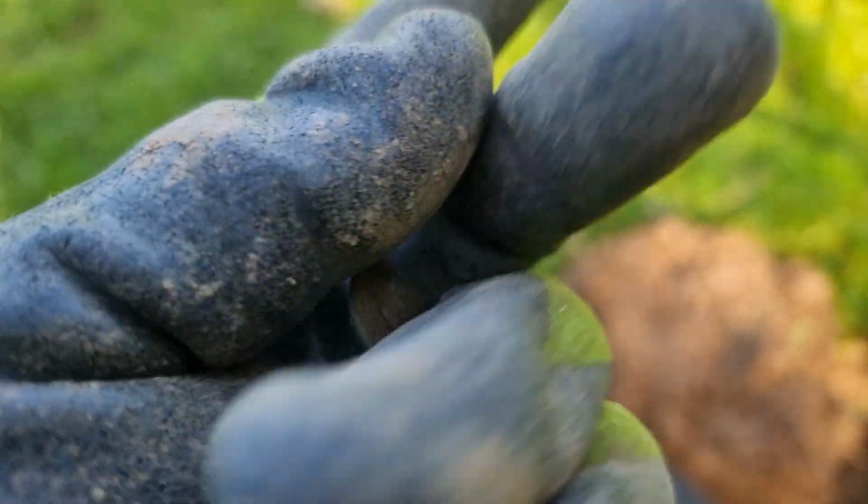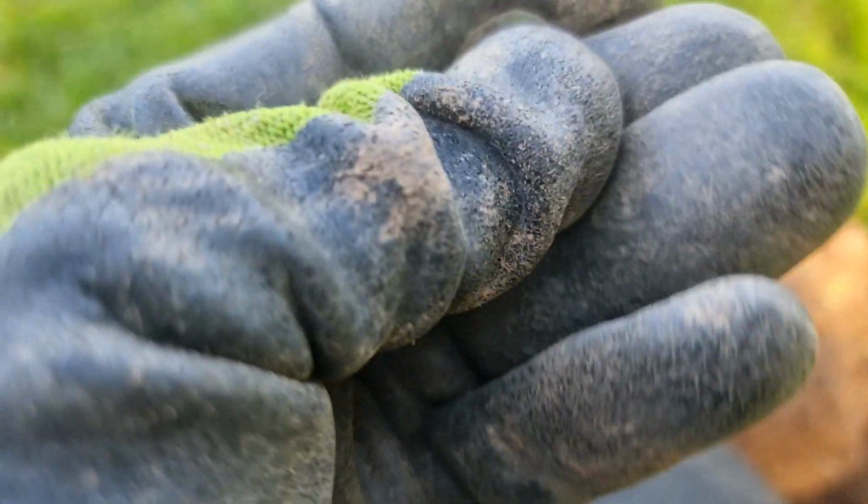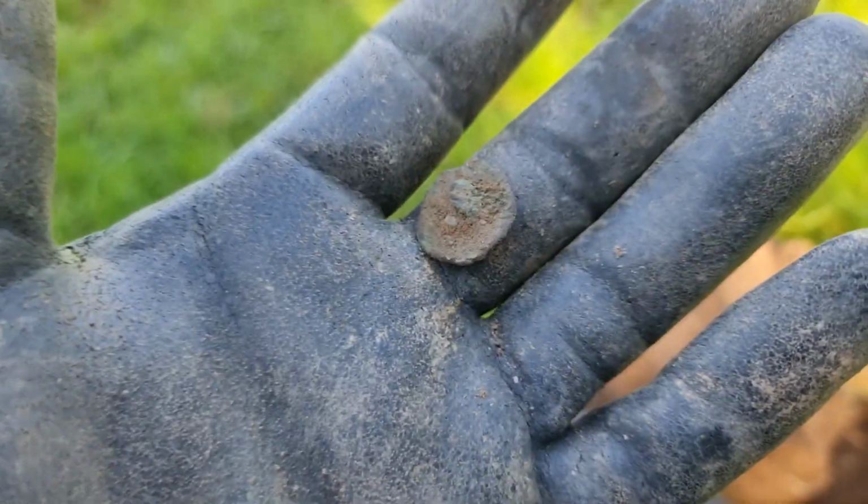It's a little button. Completely knackered, unfortunately. Well, like most of them are, I guess. But yeah, a little button.